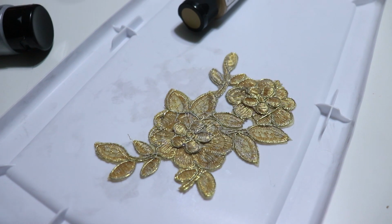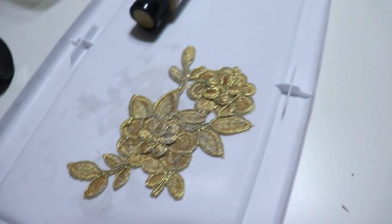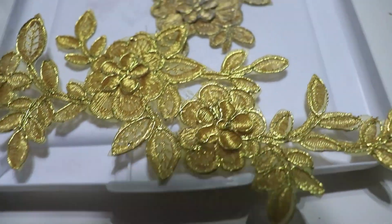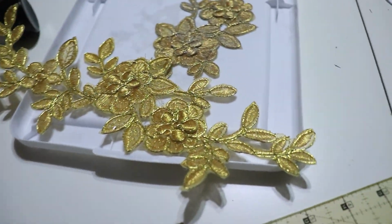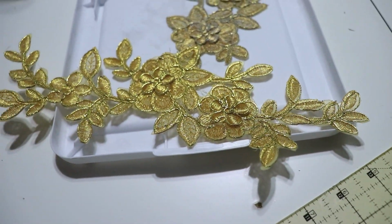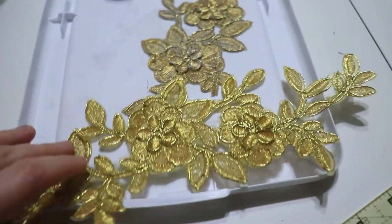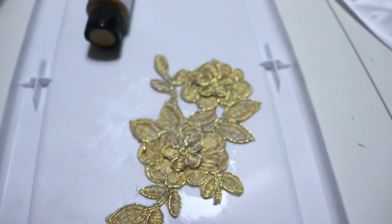Okay, so I moved on to Belle's bodice, and this is the trim I bought. It's not roses. Who cares? We're over it. We're at this point now where it's like, whatever. So this is what it's turned out like, and it doesn't exactly match the gold trim that's on it.